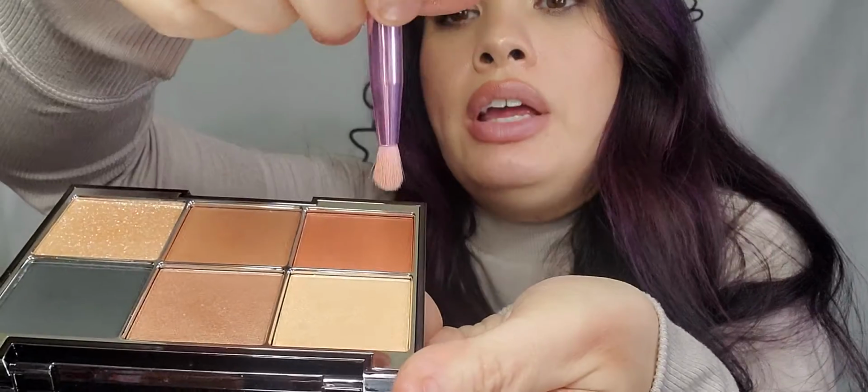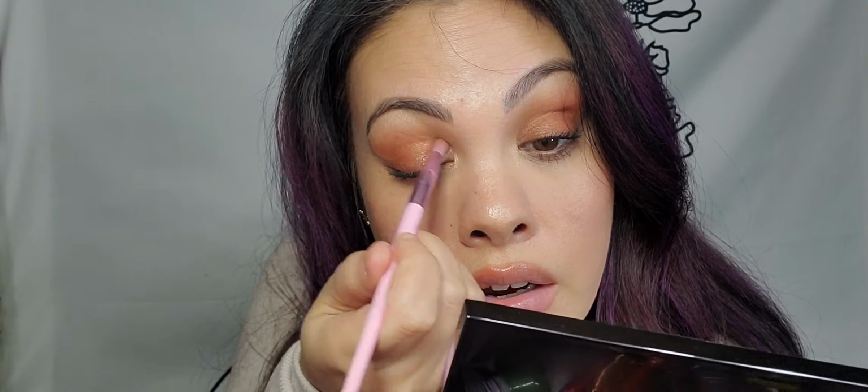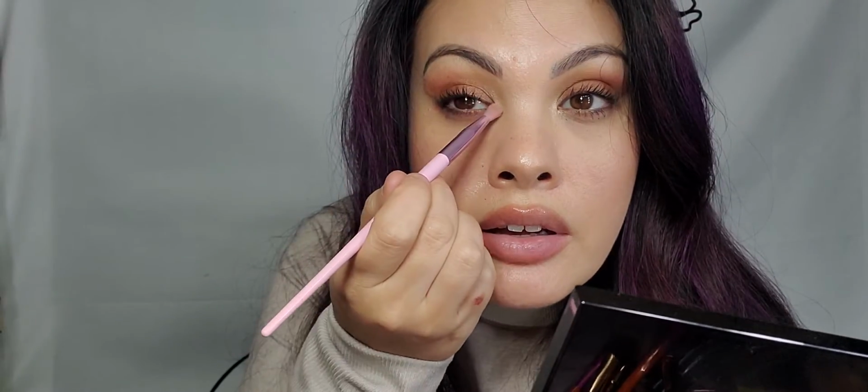I'm really liking it. So the final thing I'm going to do is kind of just touch into this light right here and show you. It could be a great highlighter as well. I think that night I did use it as a highlighter, but we're going to pop this and bring it in here to the crease just to open this eye up ever so slightly. As you can see, it just opens it a little bit. And then I'm going to do the same for this one right here. I like it. I'm talking about my eye look right now.